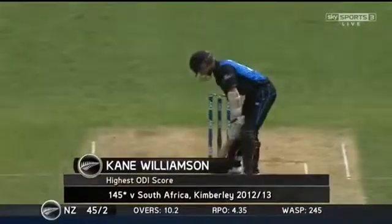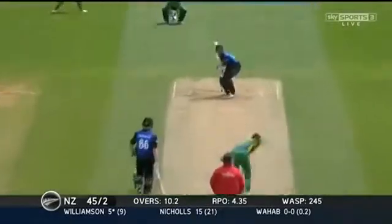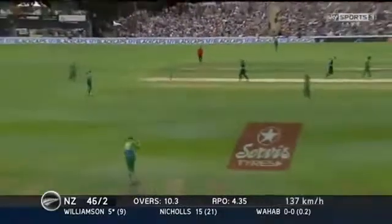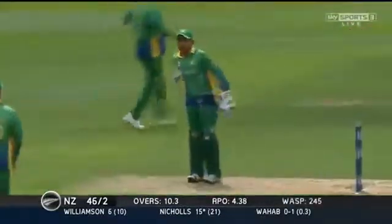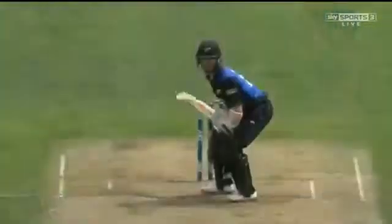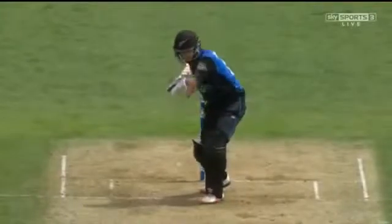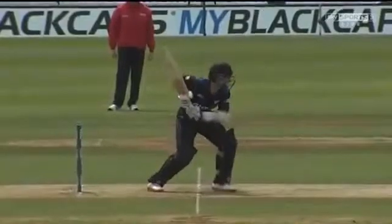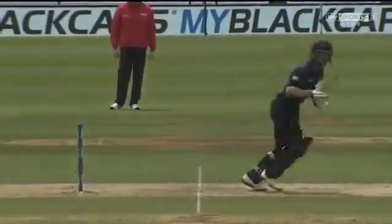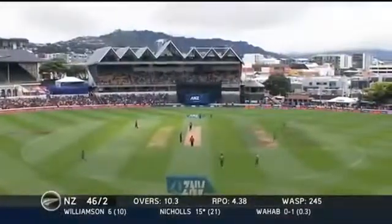So it's obviously something Craig McMillan's talked to them about. It's good they've got protection out on the offside, and that's always a good move for Williamson. He finds hitting the ball square on the offside just so easy, so natural. Not a bad delivery, just knows with the angle it's going to not threaten the stumps, and hits it right from under those eyes and manages to work it square with that grip. So simple for him.